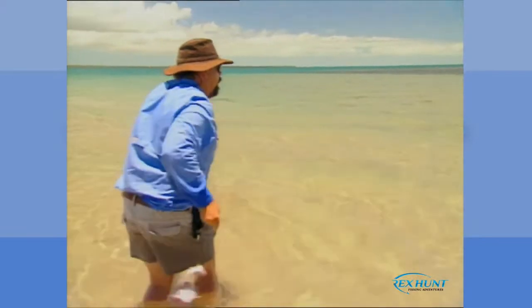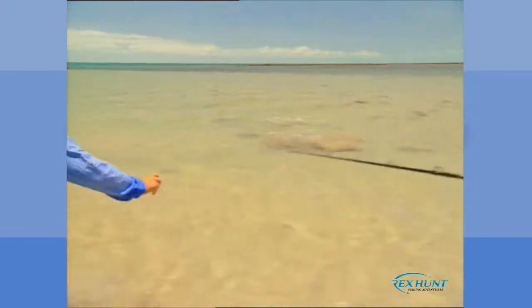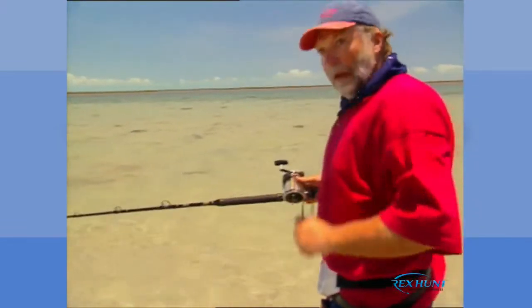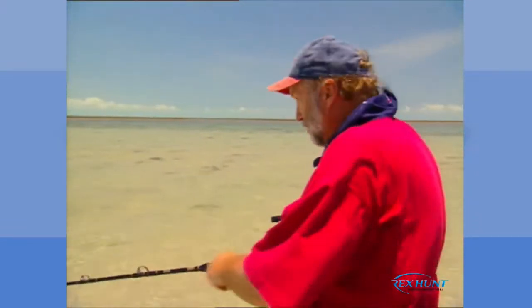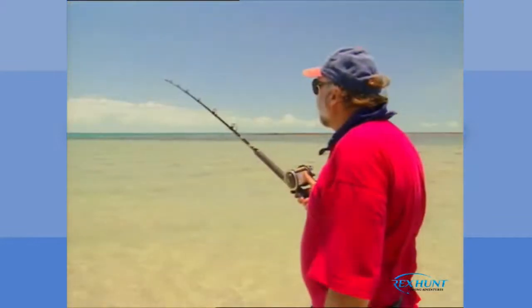Okay, now, look at the size of that shark. Not right on top of his head, obviously. Look at the size of that shark. Oh. Big sharky, folks. If you were swimming, you wouldn't be swimming. He's onto it now. He's onto it. Yes, he has. He's got it. Yeah. All right, well, we just let the line go out. Look at the turtle here, Rex. Turtle coming up. Yeah, look at that.